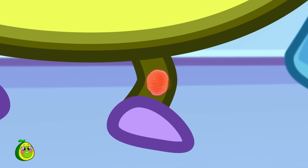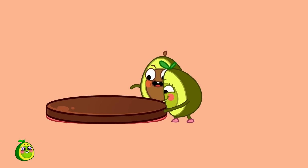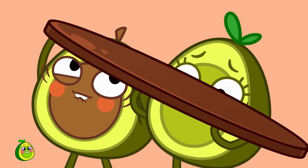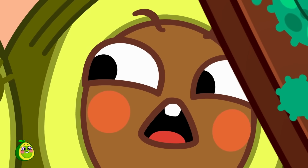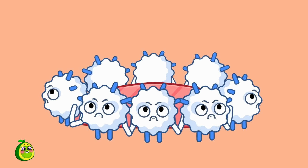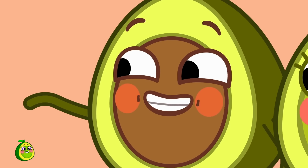Protect your wounds from bacteria. We can't hold him back. Blood platelets. They stick together and stop germs. The wound is protected!